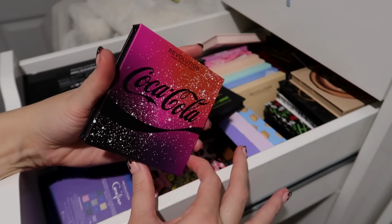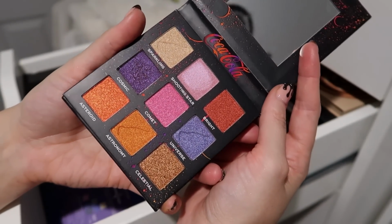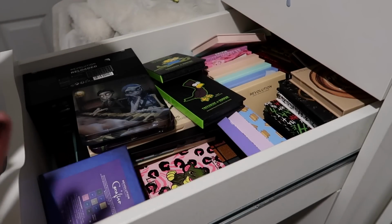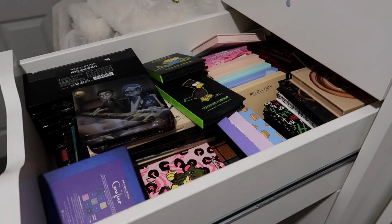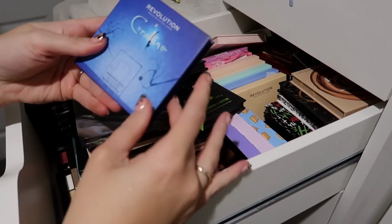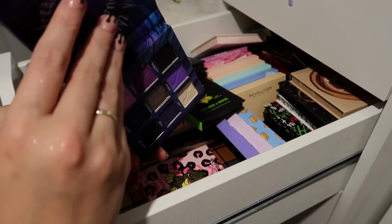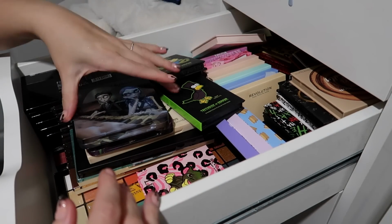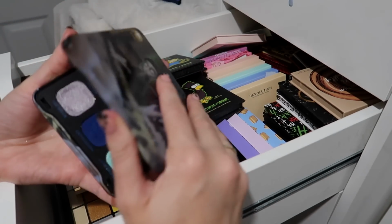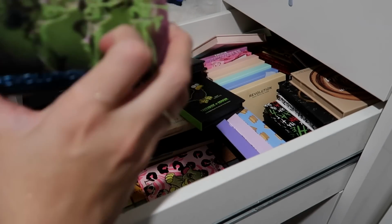Next up we have the Coca-Cola palette, which just looks like this. It's a full shimmer palette, probably one that I won't reach for all that much now, so I'll give that to a new home. We have, oh, moving the camera, we have Coraline, which opens this way instead. I'm going to keep that one for now.